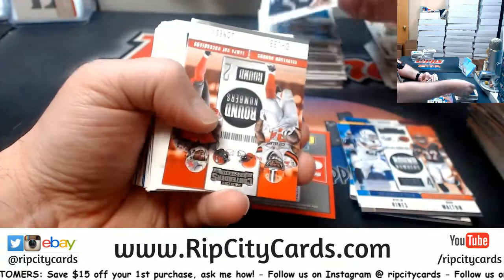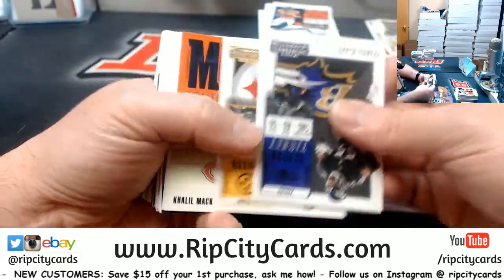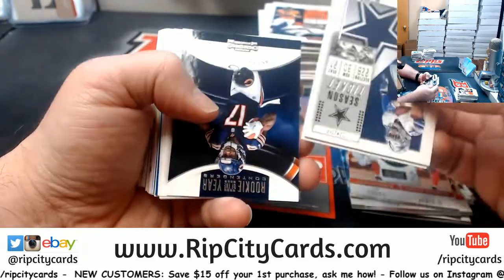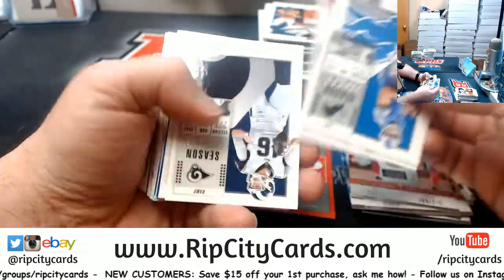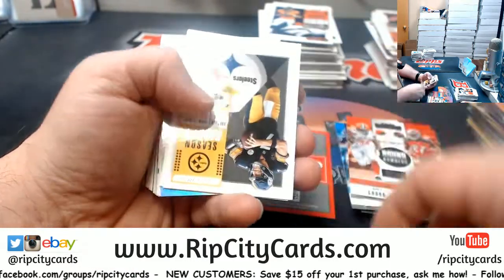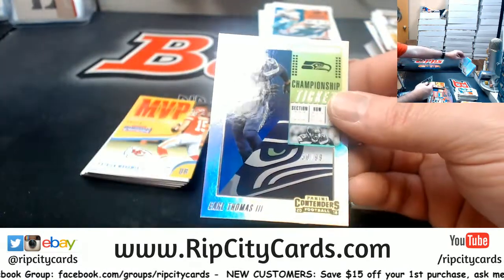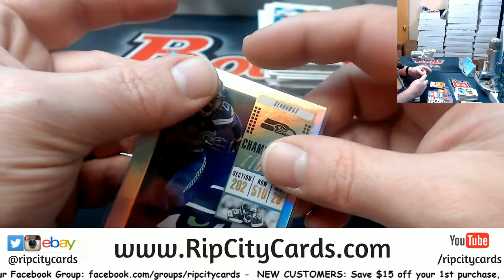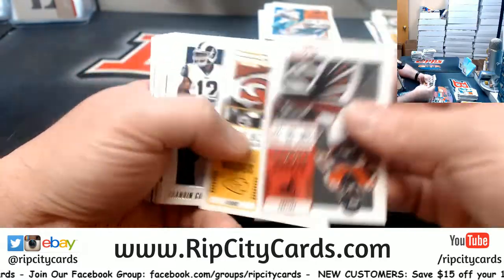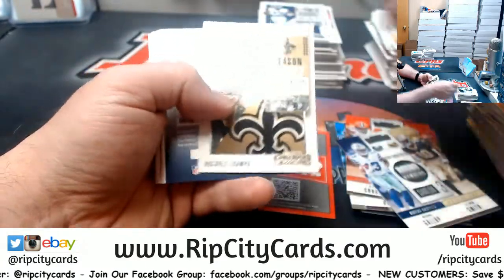Honestly, there's only one that I'm surprised we have not hit, because he traditionally hits in everything in 2018 football. We'll see. We still might get him. Got an Earl Thomas to 99. I've had two of them already. I think that means maybe we got the hot cases.